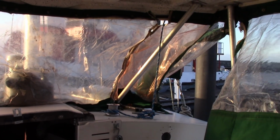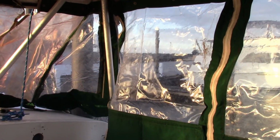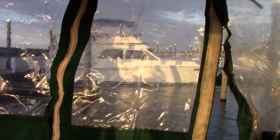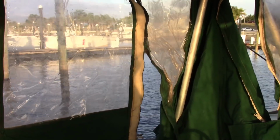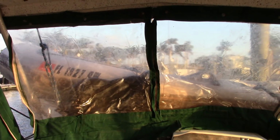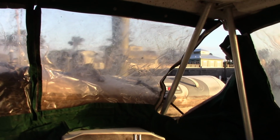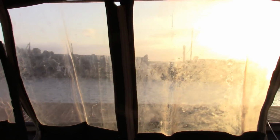So we were lucky enough to actually find the foul weather coverings inside the boat. The condition is not so good on a couple of the pieces, so I'm definitely going to have to redo them. However, it's pretty nice to have a pattern, essentially. I already have it all laid out. And we found all the pieces too, fortunately, so we'll get that taken care of.